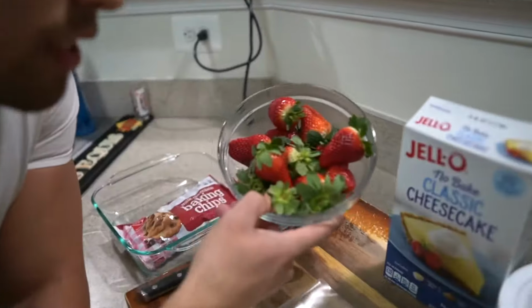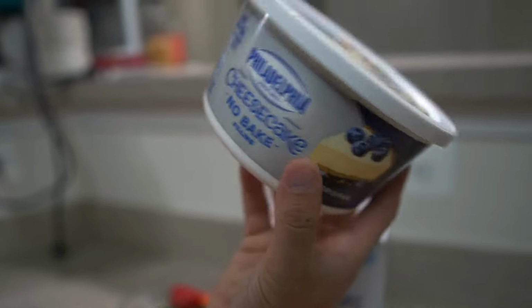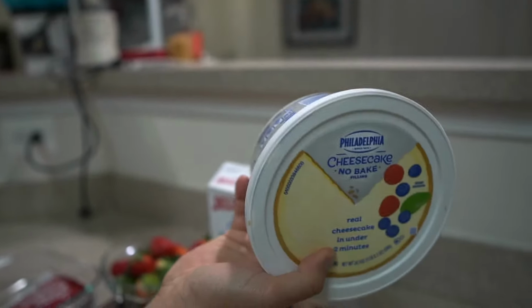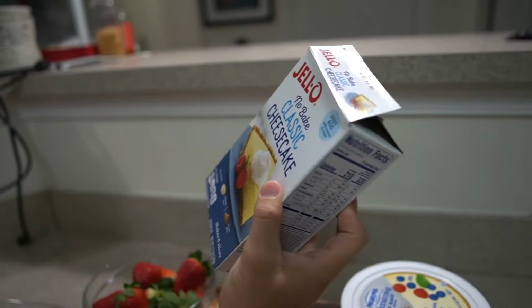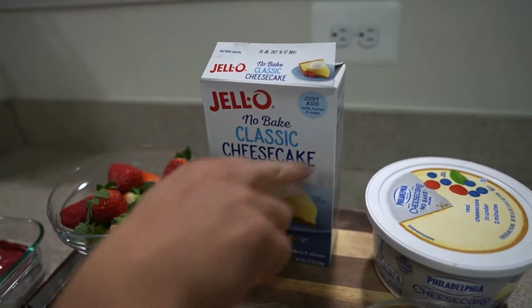It's strawberries, you need the freshest of the fresh. Cheesecake, no bake filling. It's Philadelphia, it's literally a tub of cheesecake without the crust. This is what you need. If you cannot find this magic, this is everywhere. No bake cheesecake, it's the exact same thing. It takes 3 minutes to make. You just mix it up with what? Sugar, butter, milk.